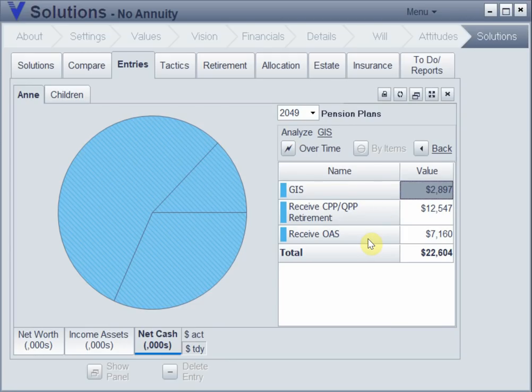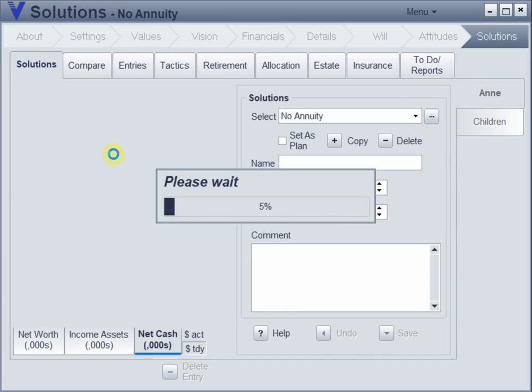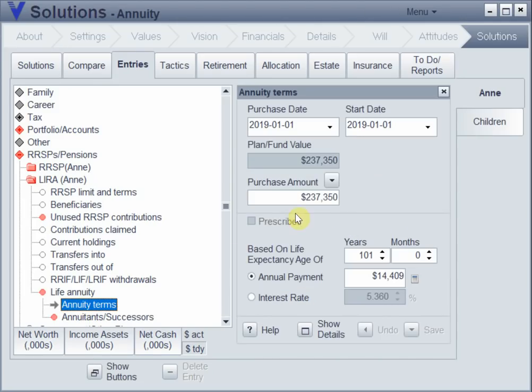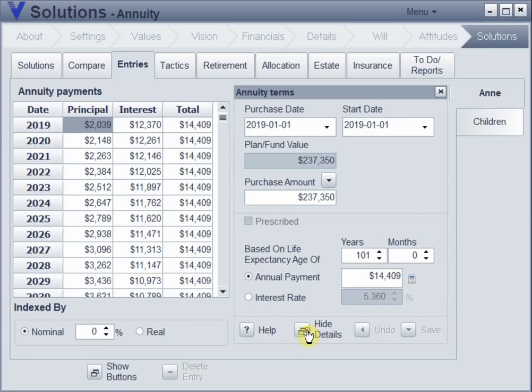Now, Anne was interested about annuities. So let's take a look and see what happens if we purchase an annuity. And we purchased the annuity here in the LIF. And this is what we paid for it. An annuity will pay about $14,000 a year. It's not indexed. And this is the principal and interest payment. But of course, that doesn't matter too much because it's all in a LIF.